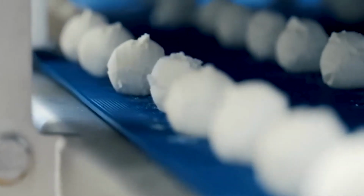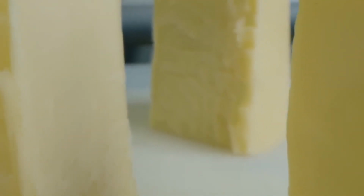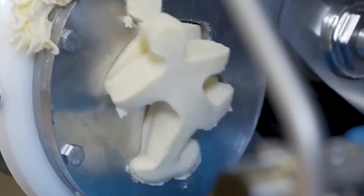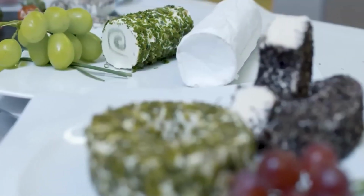The flexibility of the VMAG system allows the production of many different types of cheese, from soft cheese to hard cheese, from cheese bars to cheese cubes. This helps meet the diverse needs of the market and brings rich choices to consumers.